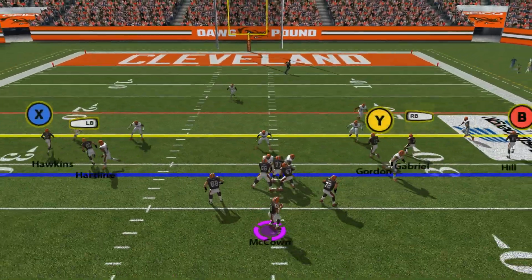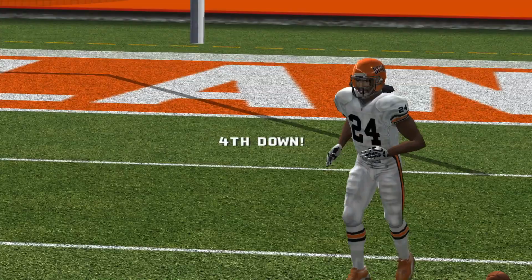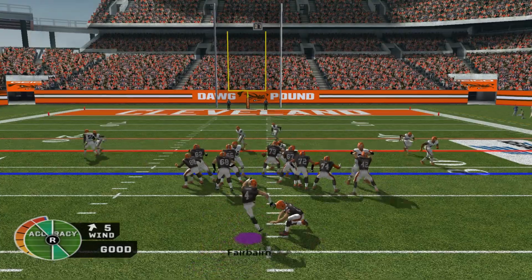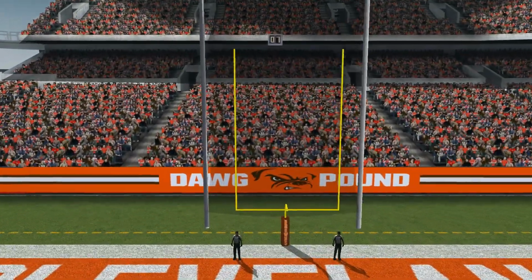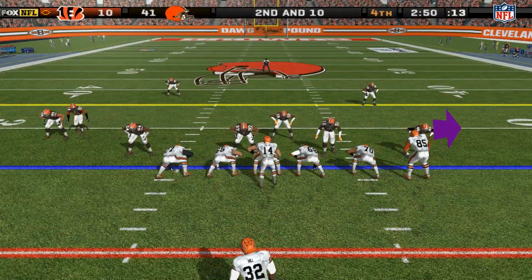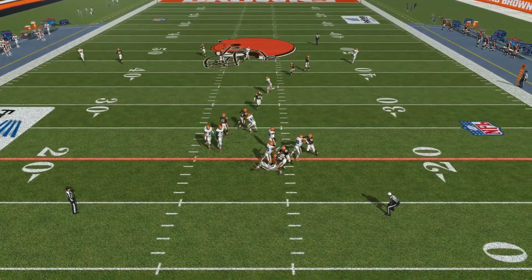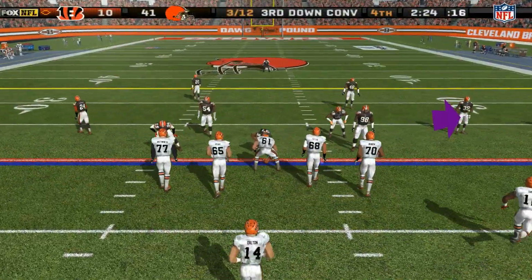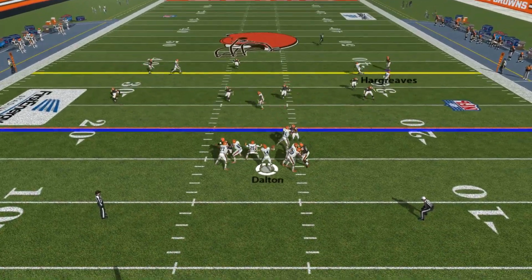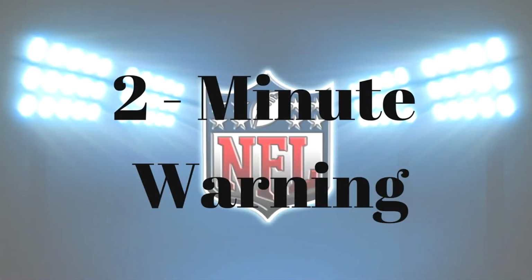Now on 3rd and 6, McCown goes back to pass again, and it's incomplete, knocked away by Adam Jones. That brings on Kaimi Fairbairn for a 49-yard field goal, and it's through the middle. 41-10 is your score. Andy Dalton goes back to pass, and he is sacked by Johnson Bademosi again. Now on 3rd down out of the shotgun, Dalton is back to pass and completes it to A.J. Green at the 25-yard line.